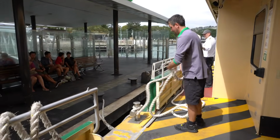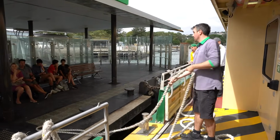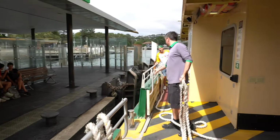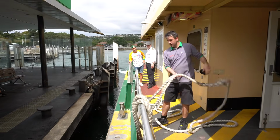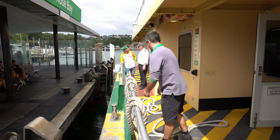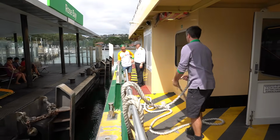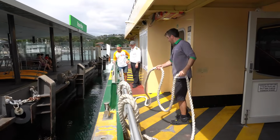So Sean's taken the gangway, the plank, away, and he's untying the rope from the wharf, shutting the gate to keep everyone in safe. And then Shane, the skipper, will manoeuvre the boat away and down to Circular Quay. Just like that. Smooth. Do that 100 times a day. Amazing.